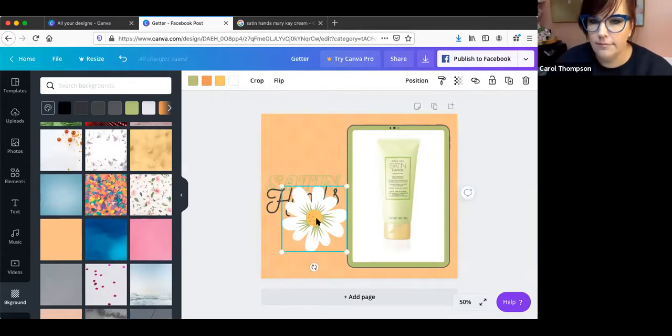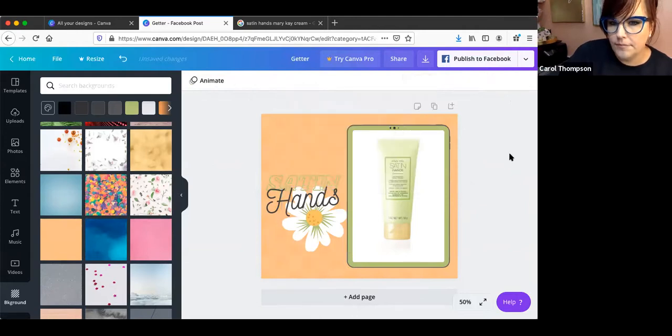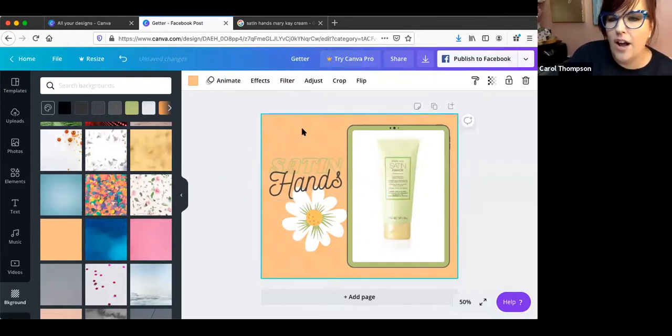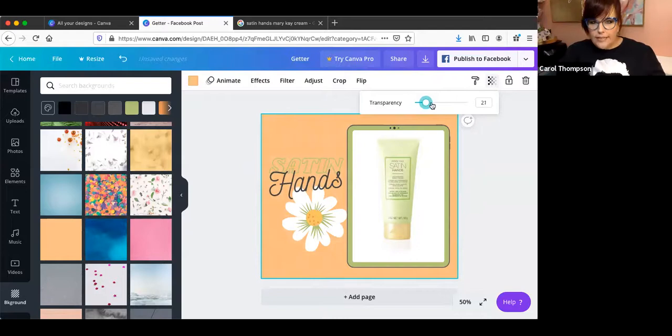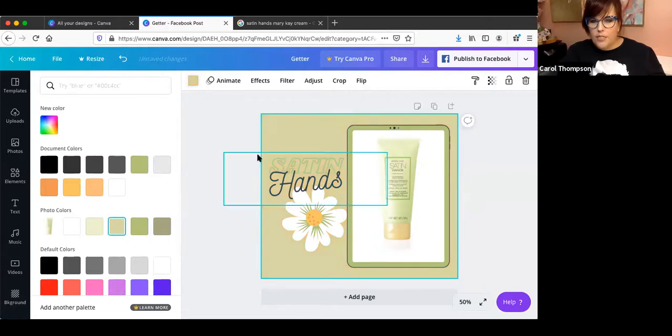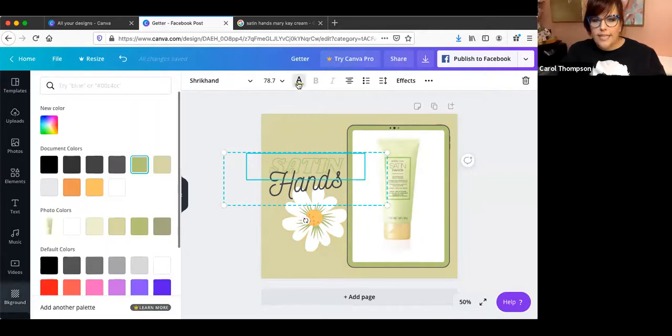This picture is in front and I don't want it to be in front, so I have to select it and go position and move it backwards. And then I can just click and drag different things. I want to show you this. This background's a little dark for me, so I can select the background and then change the transparency so that it is less bright. I can also change the color. That says a textured background, so maybe I might want it to look like this. And then I'm going to change the satin here to be a bit of a darker color.